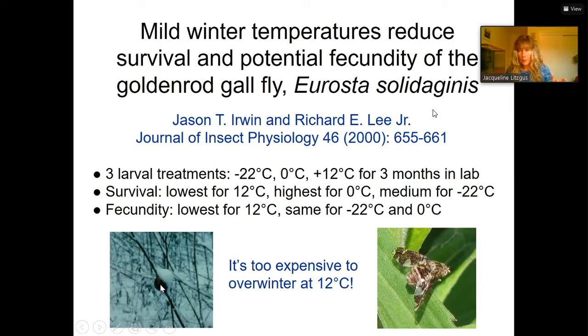I don't know if you guys have learned about gall formation, but basically it's the plant's response to the invasion of a creature inside of it. In this case, the goldenrod gall fly lays her egg in the plant stem, and the egg forms into the larva, and the plant responds by making this gall around it. That's a response in the plant tissue.